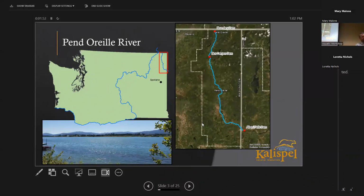Back in the 50s and mid 60s, three different dams were put in. Boundary Dam, up near the boundary with Canada, which provides power for Seattle City Light. Box Canyon Dam, which is the PUD dam, and then Albeni Falls Dam just across the border in Idaho, which is largely used to regulate the water in Lake Pend Oreille, in Sandpoint.